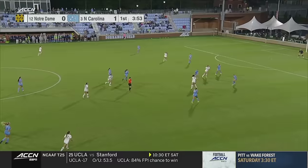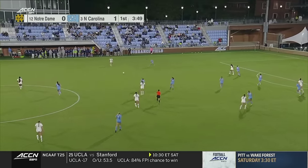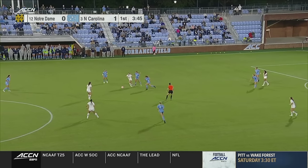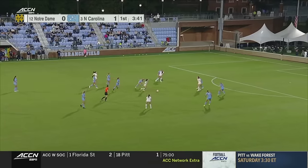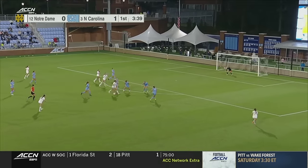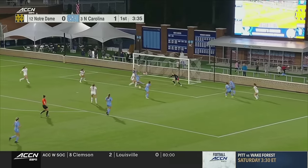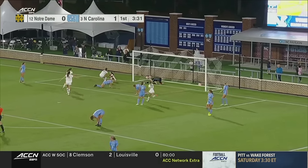Irish get a chance to take it over. Have some numbers now, Mercado. Trying to get some width. Ball left a little short. Clinky, can she make something of it? Mercado back to Clinky with the turn. Chance, edge of the area. Weiss up into the box for Notre Dame. In front of the goal, the Irish! Yes! They've got the tie!